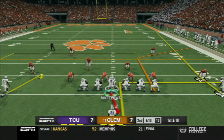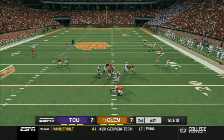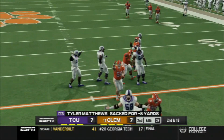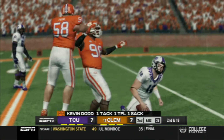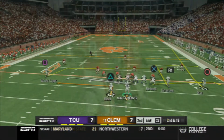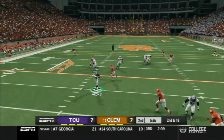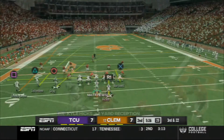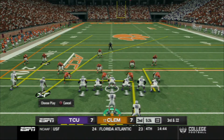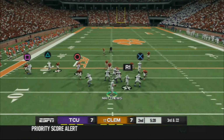1st and 10. Here is Matthews under center on the play action, and the defender gets him for a sack. He's brought down for 8. And Kevin Dodd with his first sack of the game. And Matthews is not doing so hot. 2nd and 18. It is a screen to Hicks, and that's another loss for the TCU Horned Frogs. It's 3rd and 22, and Clemson's defense is stepping up on this drive.